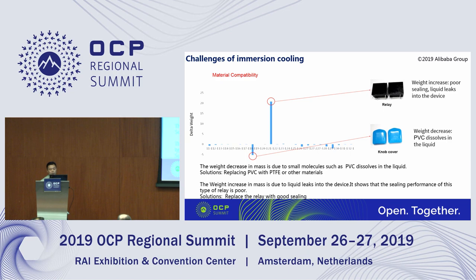Together with our suppliers, we test the compatibility of materials in servers with liquids. We found that there was a certain risk in individual devices and materials. For example, as can be seen from this picture, a relay and the knob cover in the PSU show a decrease in mass due to small molecules such as PVC dissolving in the liquid. The solution is replacing PVC with PTFE or other materials.